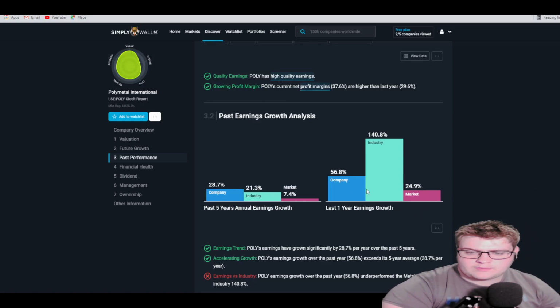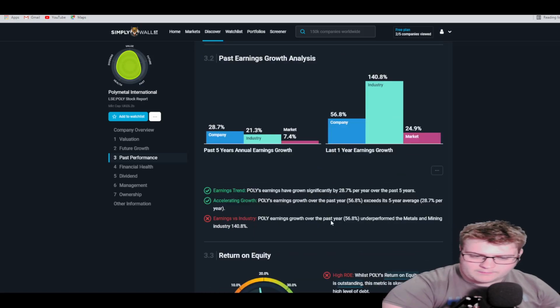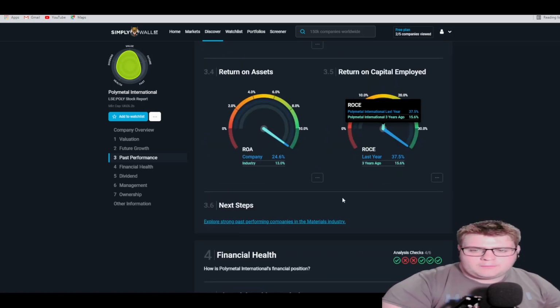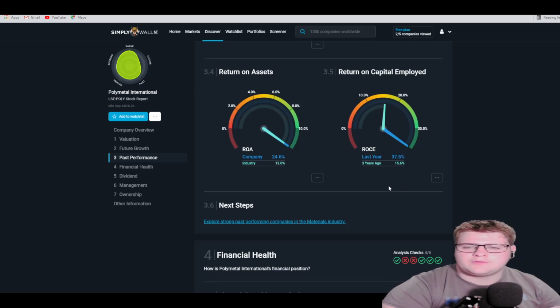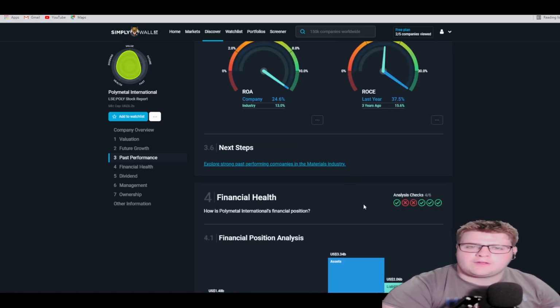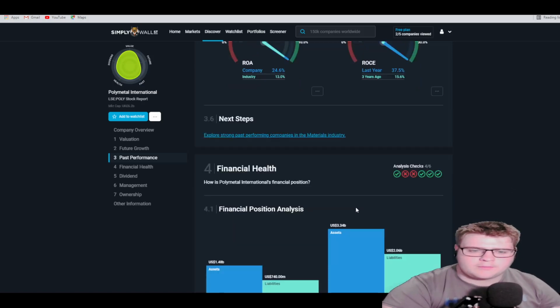So whether this trend will continue, or the market will just stomp this company, remains to be seen, but who knows. Both the return on assets and return on capital employed were good. We have the company at 24.6% compared to the industry's 13%, and last year the capital employed was 37.5 as opposed to 15.6. This just means this company is very effective in how it uses its money, and any money that investors give to them, they are quite good at actually delivering some sort of result with. They don't just line their pockets with it, basically.